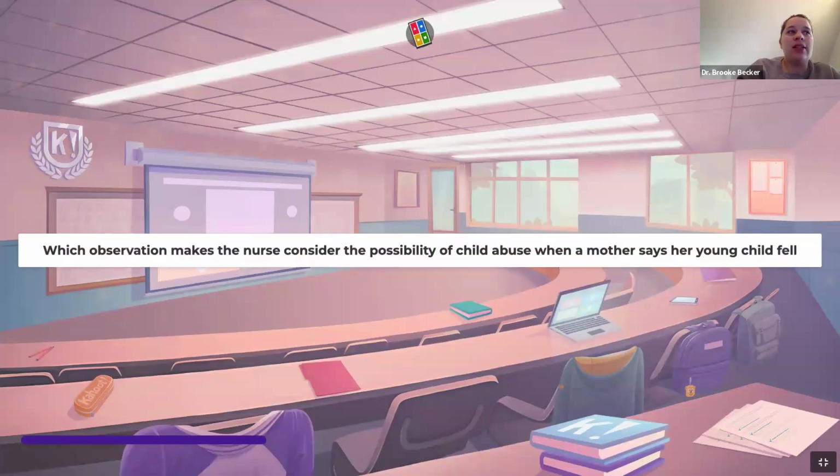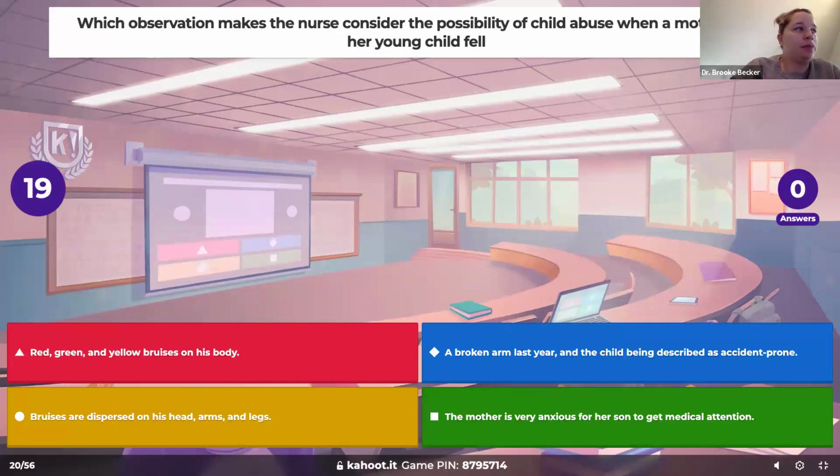Which observation makes the nurse consider the possibility of child abuse when a mother says her young child fell? Red, green, and yellow bruising on the body, a broken arm last year, and the child's being described as accident prone. Bruises are dispersed on the head, arms, and legs. The mother is very anxious for her son to get medical attention.